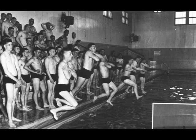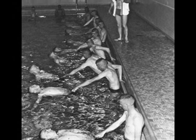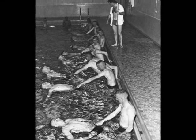Stand by to give way together. Stroke! Stroke! Stroke! Stroke!